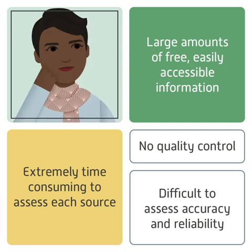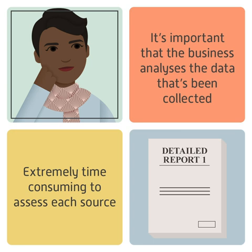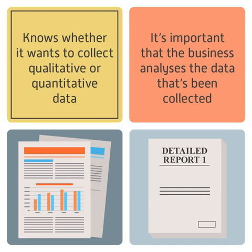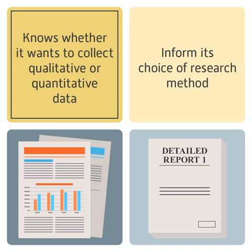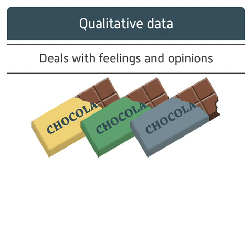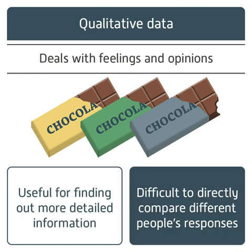Once the research has been carried out, it's important that the business analyzes the data that's been collected. As well as written reports, results can also be shown as graphs, charts, or diagrams. It's important that a business knows whether it wants to collect qualitative or quantitative data, as this will inform its choice of research method. Qualitative data deals with feelings and opinions. An example of this type of question would be, what flavor of chocolate do you prefer and why? It's useful for finding out more detailed information, but it can be difficult to directly compare different people's responses.